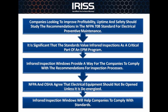Yeah, I think it's about $85, and if you don't have it, it's probably one of the best buys you will ever make. It's a phenomenal document, and it really gives you the groundwork to get your maintenance program back on track. It's significant that standards value infrared and ultrasound inspections as a critical part of the EPM program.